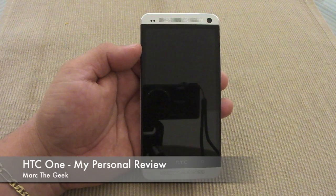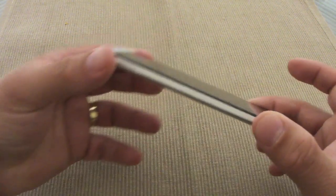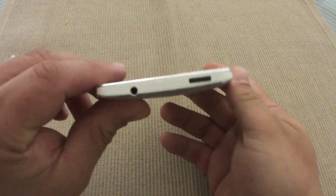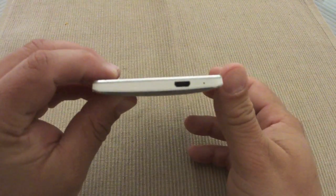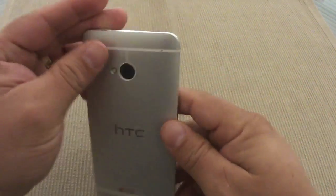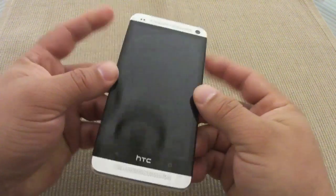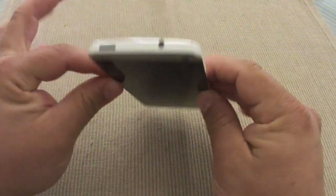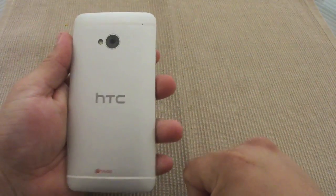This is my review of the HTC One phone. I got it last Monday. Today is Monday, April 29th, and I've been using this phone for at least 8 days already. So I think it's about time to give my review of the HTC One. Let's go ahead and get started.